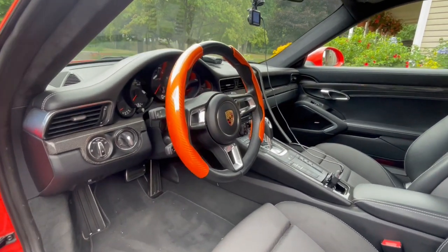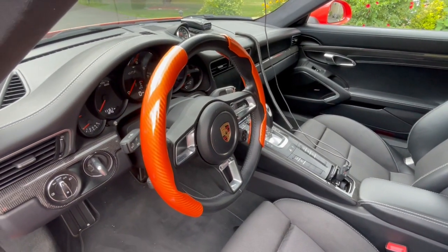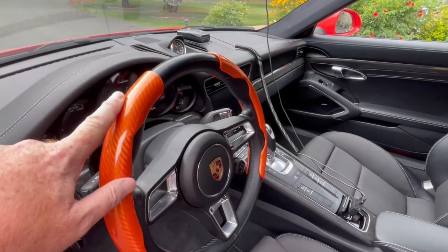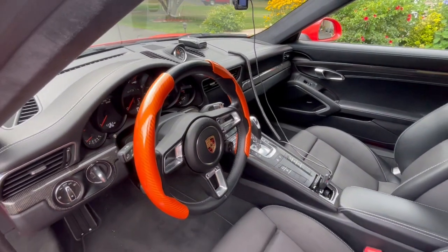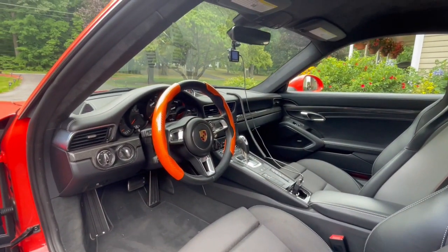And what it does, it gives the wheel a real meaty feel to it. I would not use it on track days because obviously there's a disparity. It's not like a cover, it's not all one size. The wheel is here and then you hit the little bump here because it's a snap-on fake carbon fiber. I just like the way that it looks. It gives the cabin a little bit of that orange flare.